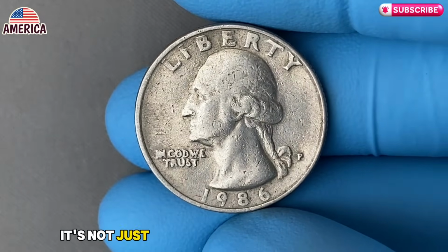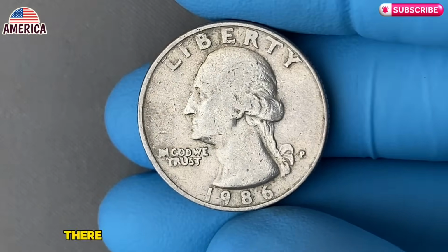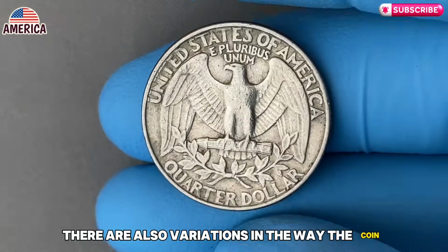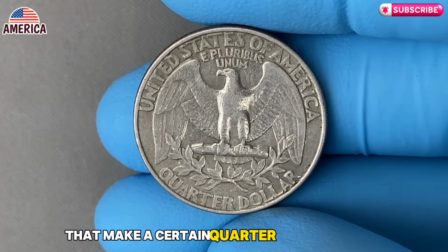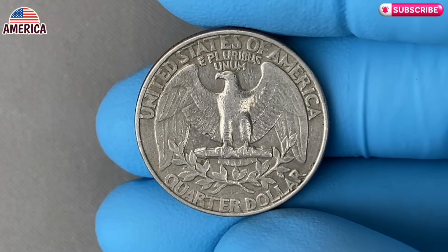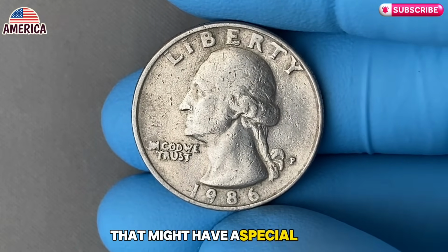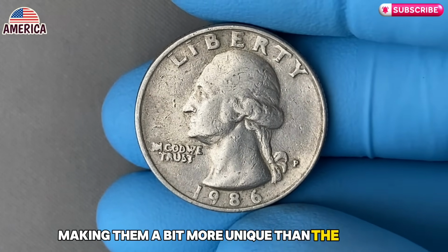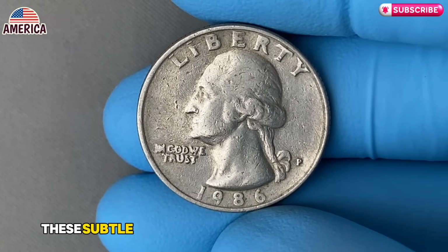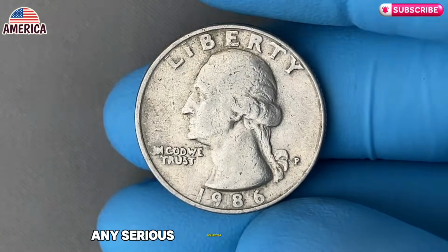But it's not just the errors that add to the value of the 1986 quarter. There are also variations in the way the coin was struck, sometimes creating distinct features that make a certain quarter more desirable. For example, there are certain 1986 quarters that might have a special finish or subtle design differences, making them a bit more unique than the others. These subtle touches can set a coin apart from the rest, and that's something any serious collector would love to add to their collection.